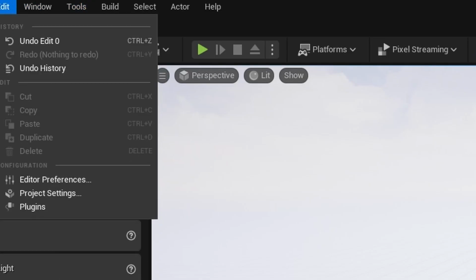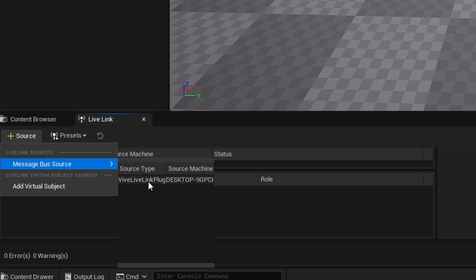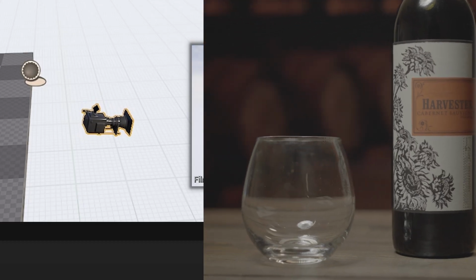When you are in the Unreal Engine software, you can go to your virtual production tools, and there's a system called LiveLink, which will allow you to find the Vive tracker, and it will automatically connect to Unreal once everything is turned on, and then you will get your camera position data in Unreal.